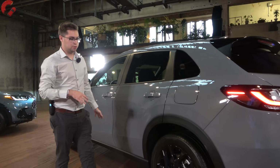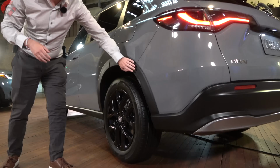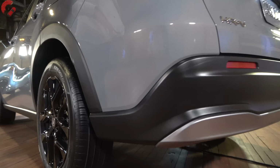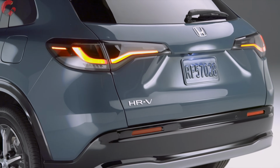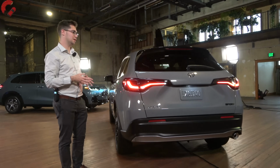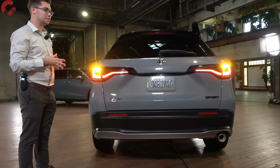Also, I want to point out, Drew did fail to mention throughout here, this is going to be a matte black plastic for all of your wheel arches, as well as the rear design for the LX and Sport trim levels. For the EXL, it is going to be a gloss black finish. But guys, let's walk around to the rear design of the HR-V. Once again, I'm really thoroughly impressed looking at this in person. I've seen all the pictures, and this is, of course, the first time that we've seen it in person.